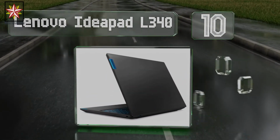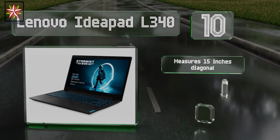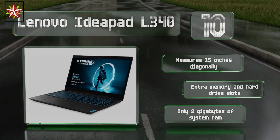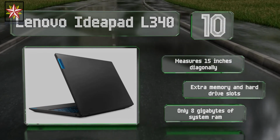Latest lineup, the Lenovo IdeaPad L340 doesn't cost a fortune and can run many modern titles at 60 frames per second without an issue. Its unassuming appearance is even professional enough for a work environment. It measures 15 inches diagonally, comes with extra memory and hard drive slots. However, you get only 8 gigabytes of system RAM.